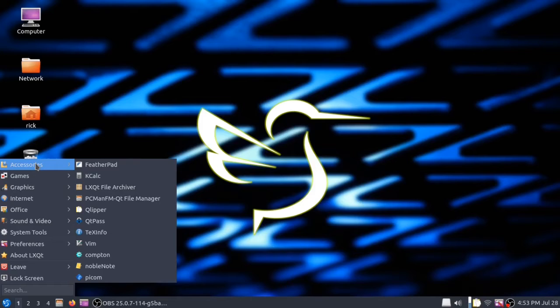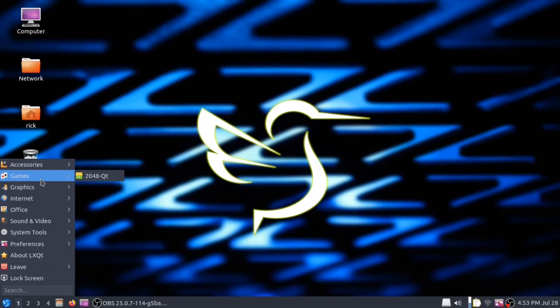Flipper, QtPass, text info, Vim, Compton, Acom, and Noble Note. Apparently it's like a sticky note type thing, I think. Application. Games, just had this one, 2048-Qt.